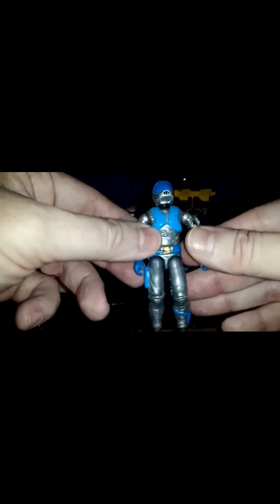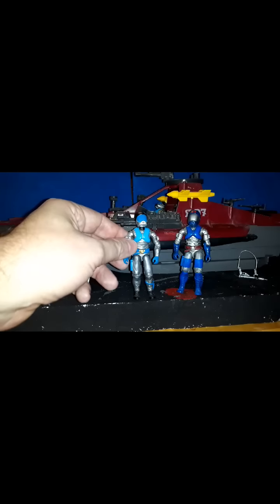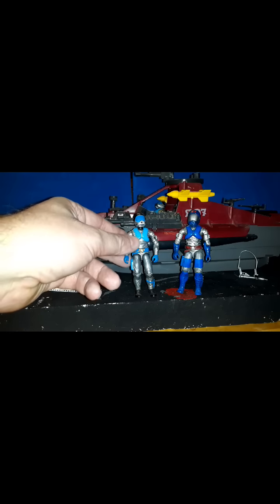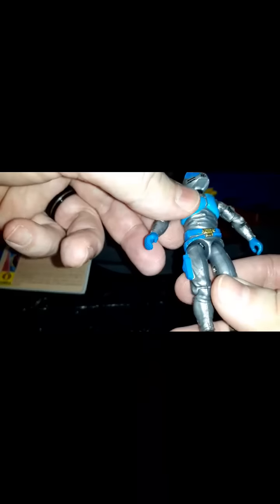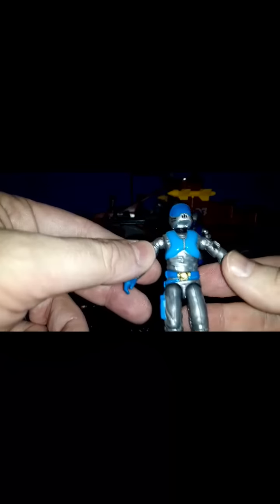Now the Lamprey is one of the cooler vehicle drivers. Definitely not Cobra looking in a way. He is wearing this silver jumpsuit, splashes of blue on it, his gloves and vest. He has a pistol holster with no pistol in it, slung around his waist with a blue belt and a silver belt buckle, or gold belt buckle, which I'm very happy has not worn off. Blue gloves.